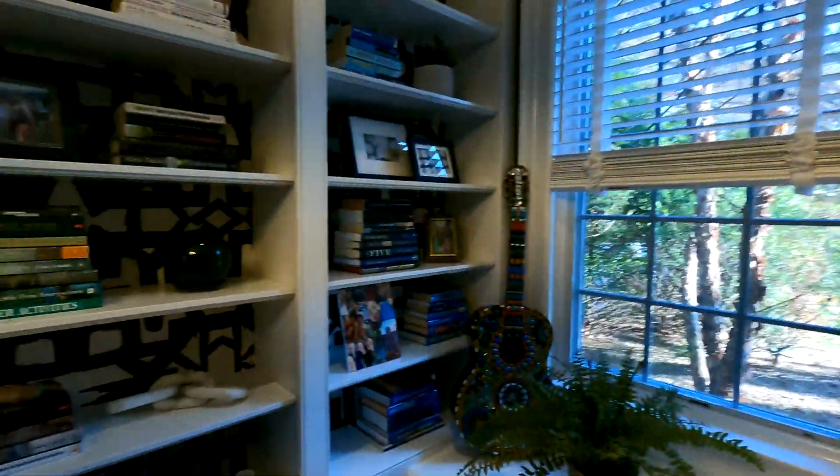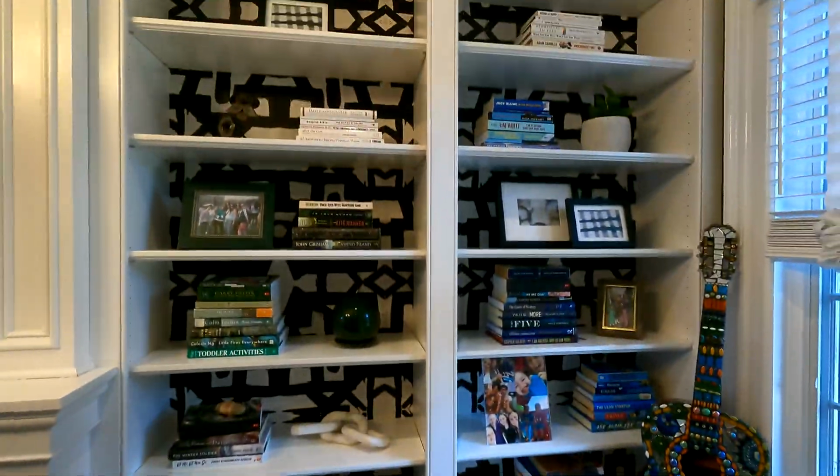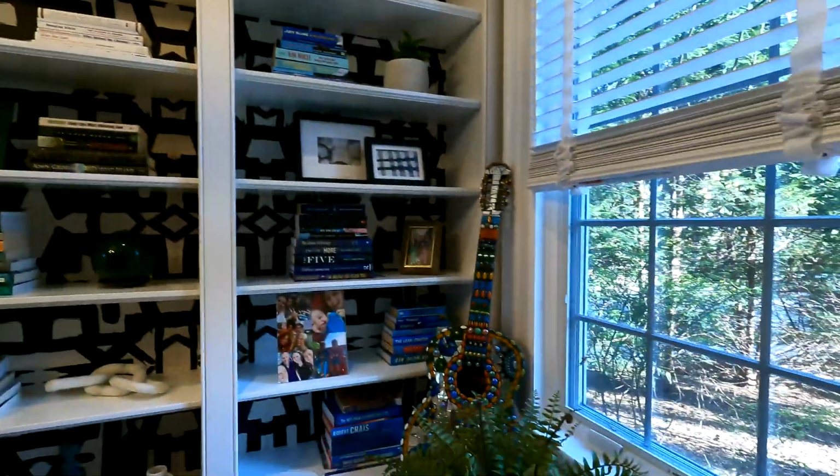So I happen to love this. The wallpaper just got installed back there in the shelves, and like I said, someone came in here and placed everything, and it just looks phenomenal in here.